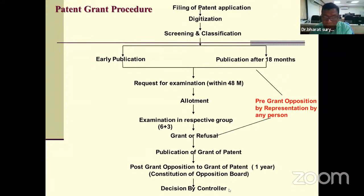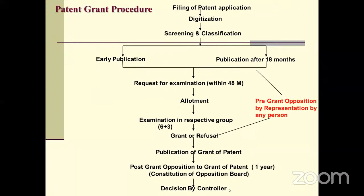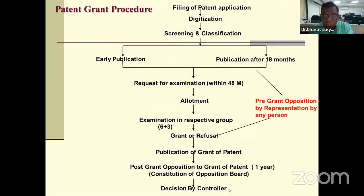If the applicant or opponent requests a hearing by filing Form 7 and paying the fees, then we keep a hearing. We fix the hearing date across the table, like a court hearing. In that hearing, the applicant, opponent, their agents, and their lawyers or attorneys will attend.